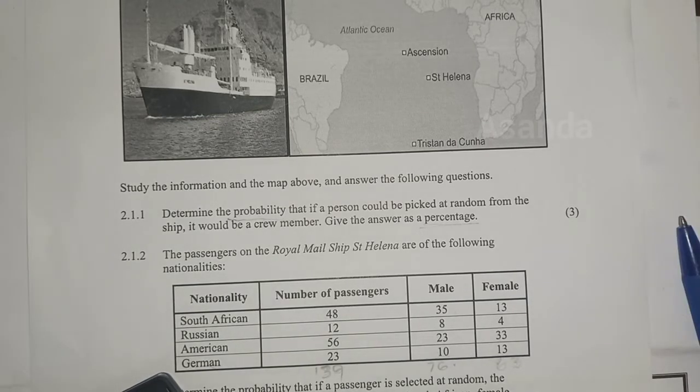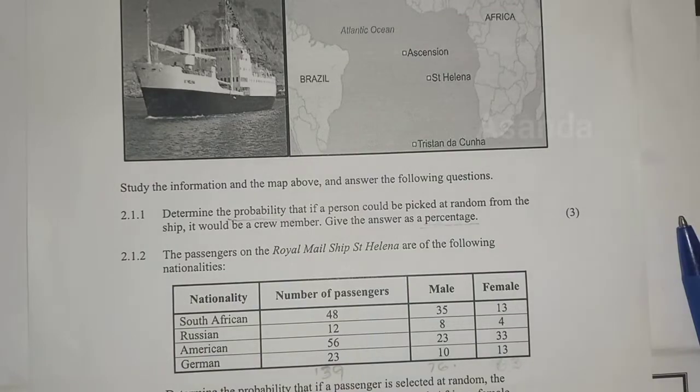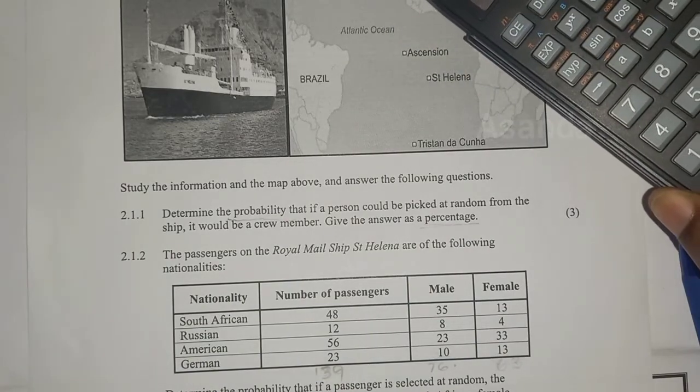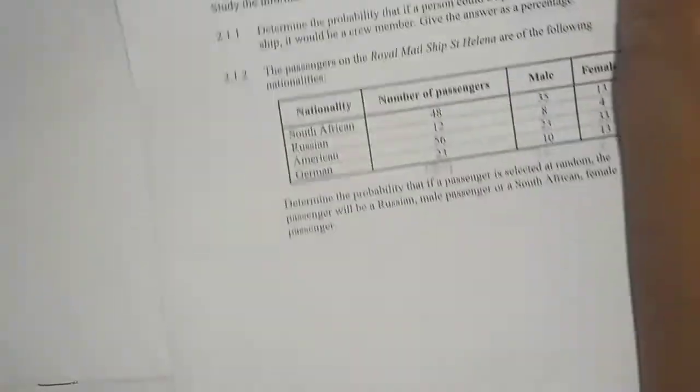Okay, so they're giving us 139. What happened to everybody else? They said there's 156 passengers. What happened to the 156 minus 139? What happened to 17 passengers? Maybe they are other, unknown. Okay, fine. Let's move on to the question.